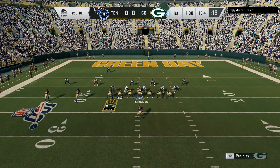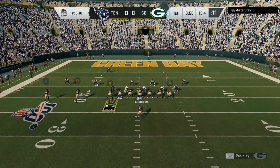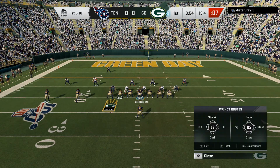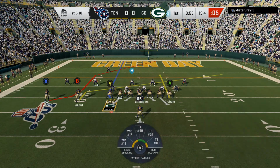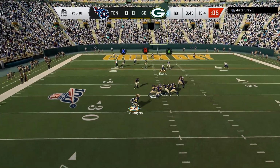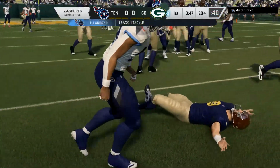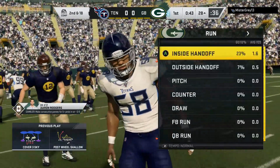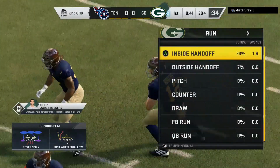Mike 55. Watch the run. They're running it. Into the red zone. It's Rodgers. Nowhere to escape, and he goes down. The sack by Harold Landry, the former Boston College Eagle.